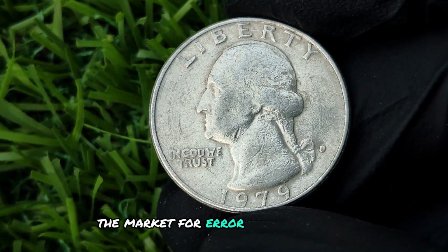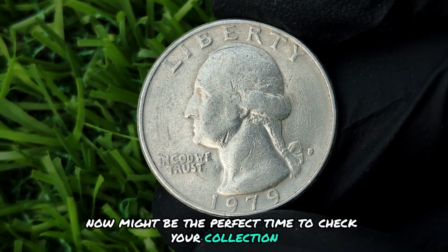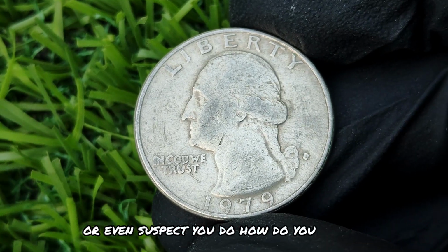The market for error coins has been booming, so now might be the perfect time to check your collection. If you have one of these rare coins or even suspect you do, how do you sell it?